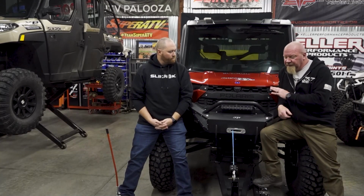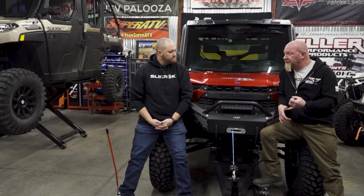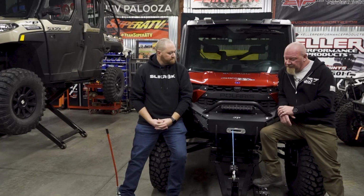So everything on all these Rangers that we build all comes from Super ATV. We run all their heavy duty stuff, and we've had great luck with them. We put a lot of miles on them. They're good quality products for the price that you pay, and they have a lifetime warranty. So we've stayed in that realm for a long time.